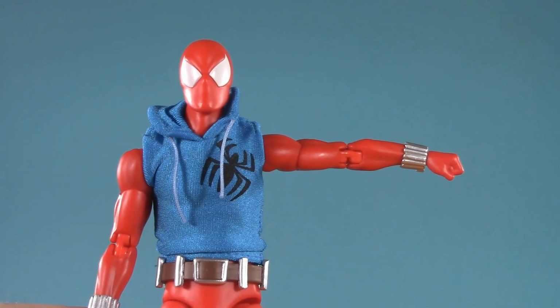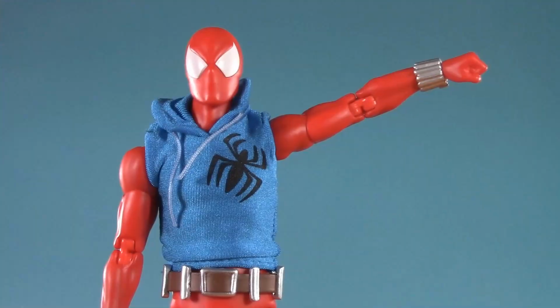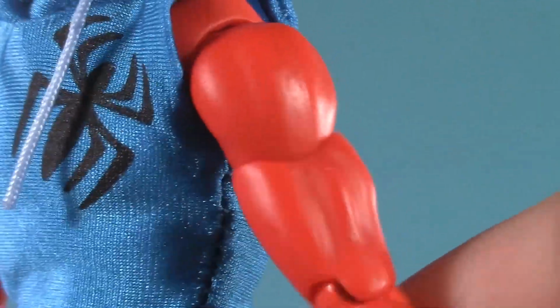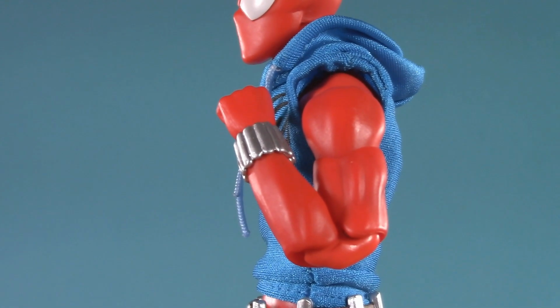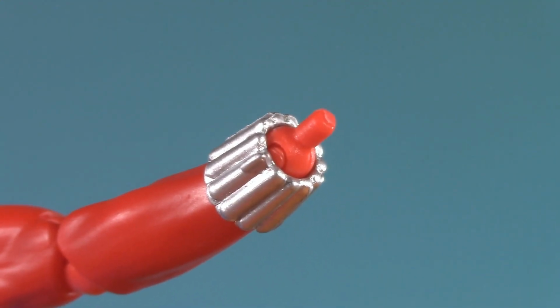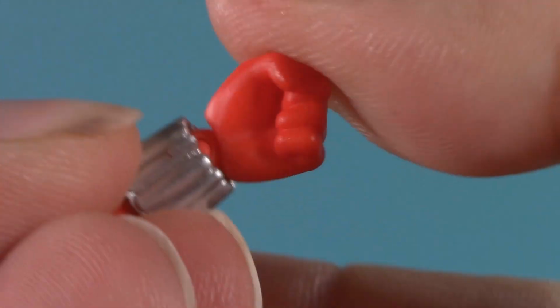Swivel hinge shoulders raise up 90 degrees, but similar to a DC Multiverse, there's a rotator cuff in there. This allows him to reach even higher, and also move forward and back. Naturally, Ben has bicep swivel, pinless double jointed elbows with a perfect bend. MAFEX has its own unique system for that. At the end of the arm, he has wrist balls nicely hidden by the web shooters. These allow for swivel, hinging up and down, or side to side.